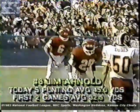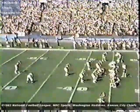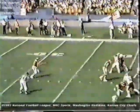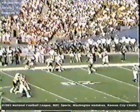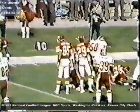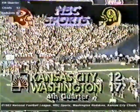Jim Arnold will be kicking to Mike Nell. Good hang time. 15-yard line. 4.6 seconds of hang time. A good punt for Jim Arnold. Dean Prater down very quickly for the Kansas City Chiefs. We've got a timeout. Washington, they lead by 5.